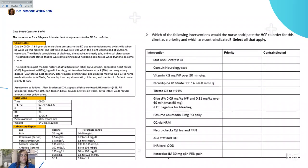Okay, let's look at our next question, question 5 of 6. Any new information? No new information. We have the same scenario, the vital signs, and the labs. And what is the question?